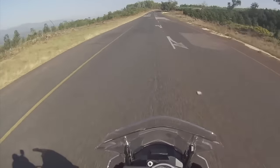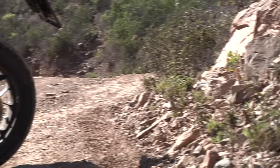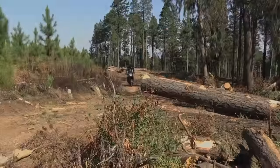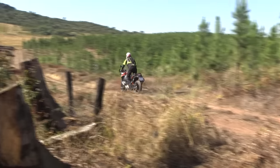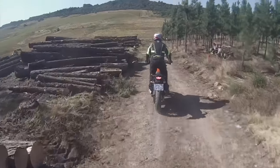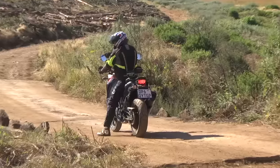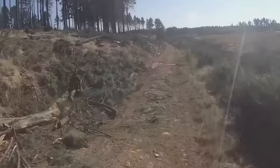What a surprise this bike has turned out to be. Although not touted as an off-roader, it is more than capable in the bush. Physically a lot smaller than its bigger brother, the 1290. And Bill Hunter even seems to be enjoying the gravel on the 1050. The forests of Mpumalanga offer a feast of great riding areas, and the pristine rivers and trees are a pleasure to ride through. Look at that crystal clear water.